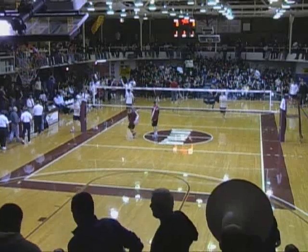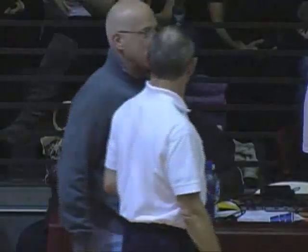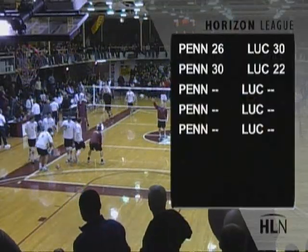And welcome back to Alumni Gym. My name is Brian Snow here with you over the Horizon League Network. We're in the midst of a good match between the Penn State Nittany Lions and the Loyola Ramblers, which is tied at 1 set apiece. Loyola won the first game by a count of 30-26, and Penn State won the second game by a final of 30-22. Now for some totals here.